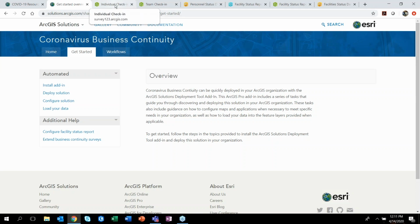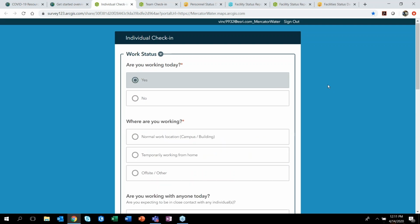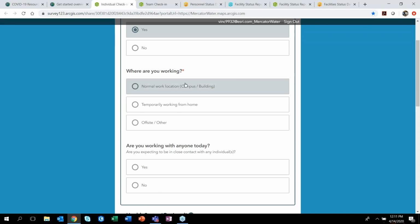And with that, I'm going to jump into the individual components, starting with the individual check-in survey. This is a survey that can be made available to all of your employees within an organization to allow them to track their work status and safety, as well as health status, if your organization prefers to. They can fill this out and essentially check in to work and allow your organization to have a deeper dive into understanding their current work conditions, whether they're working in their normal work location, maybe it's a pump station, maybe it's a depot, maybe they're temporarily working from home or even off-site.